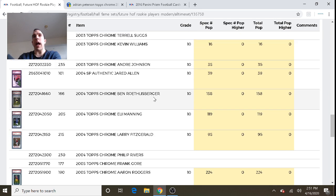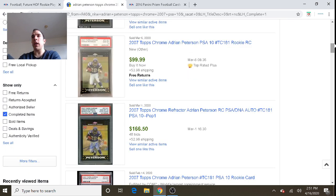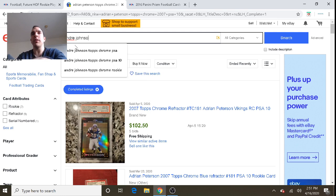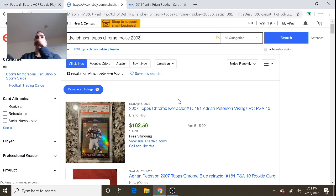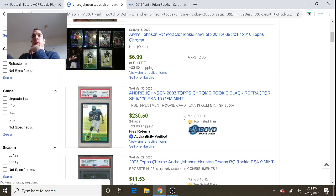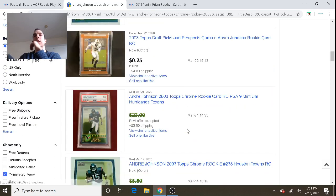Another one that I was researching, which I was finding really surprising, right? Andre Johnson. His stuff is really hard to find in high grade. Let's see this for example. You type in Topps Chrome rookie from 2003, and you'll see that you cannot find this card. That was a black refractor, but let's see if there's a base.